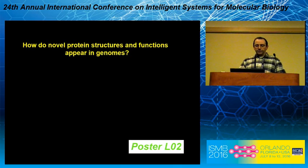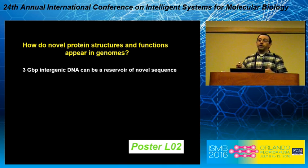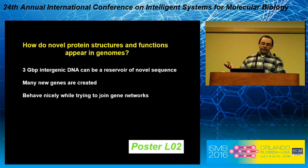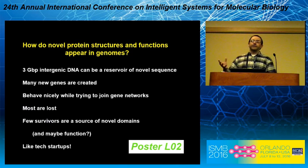So how do novel protein structures and functions appear in genomes? Basically, we suggested that the 3 gigabase pairs of intergenic DNA that humans are carrying around can be a reservoir for novel sequence, and many new genes will be created with that. These genes will behave nicely or be innocuous inside the cell while they're trying to join gene networks, and while most of them will be lost, a few survivors can be a source of novel domains, and maybe even of novel function. So genes are really acting sort of like tech startup companies.